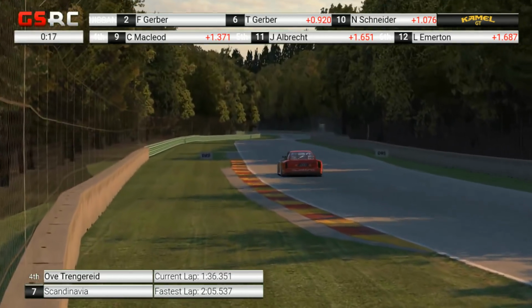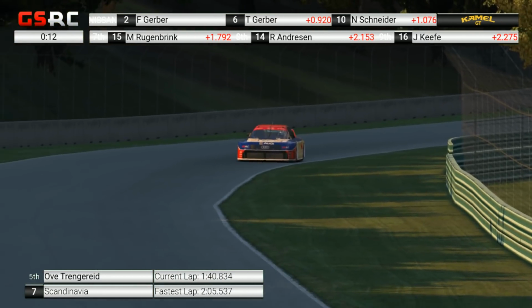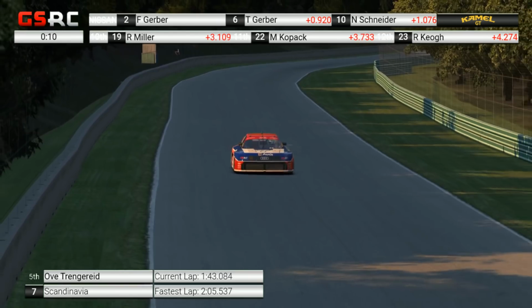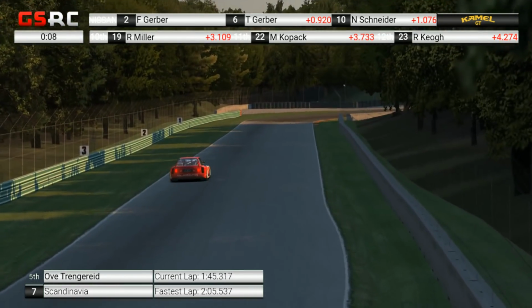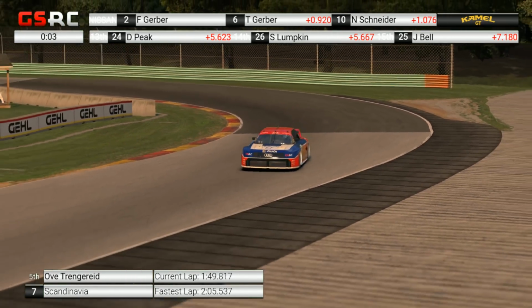For those wondering, the GTP is pretty much mostly done with their qualifying, so we'll go through that order. We didn't get to see much of them since they've run so much quicker here than this GTO class. And indeed, Ove Trangrade is going to run out of time.